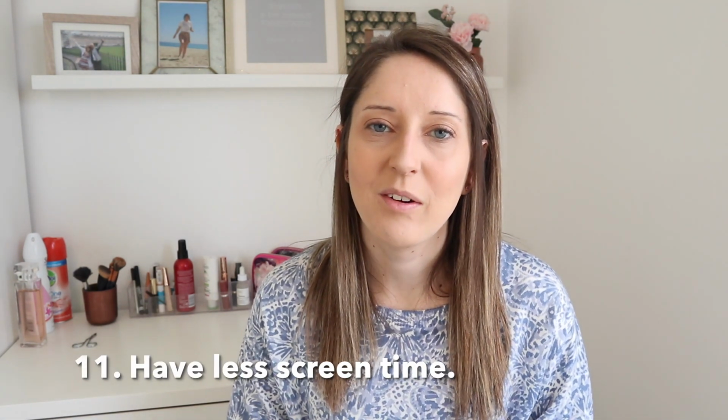Next up is to have less screen time. It's very easy to sit on Instagram or Facebook and just be scrolling through and just losing time basically. Cut the screen time that you have. It will allow your brain more reset time. It'll allow your brain to relax that little bit more. It will also mean that you're spending less time worrying about what other people are doing, what others are thinking. It gives you time to kind of be you and think about what you want, what you like, what you're doing. It helps you to be in the moment that little bit more.